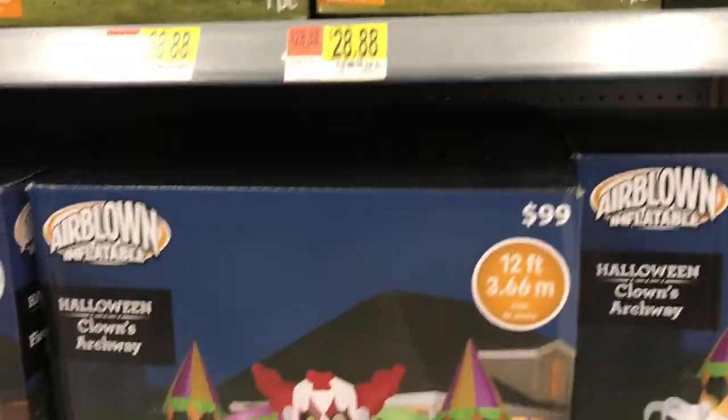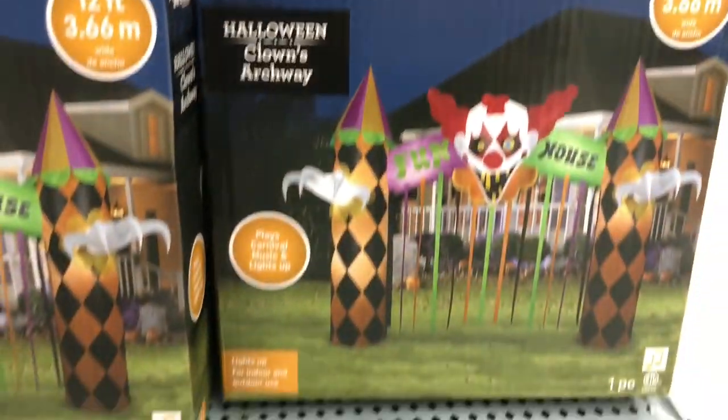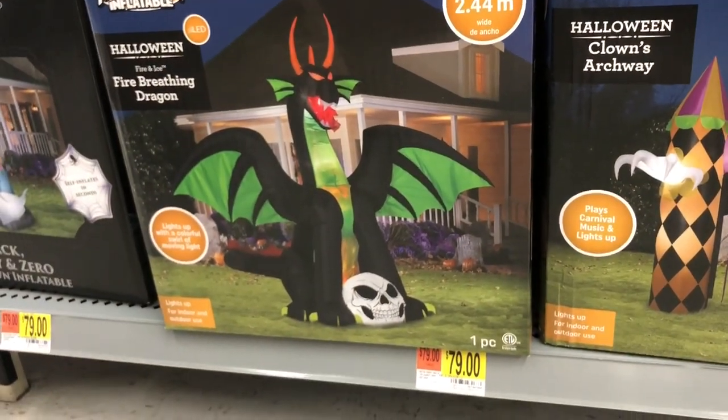Look at this. A fun house archway. It's cool. That's cool. Look at that one. That has the dragon with the skull in between his feet.